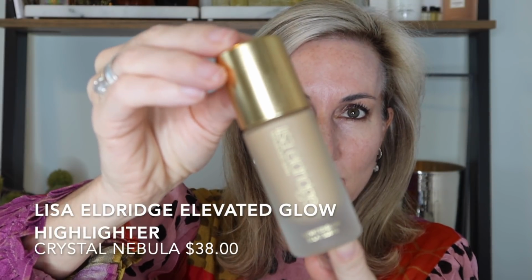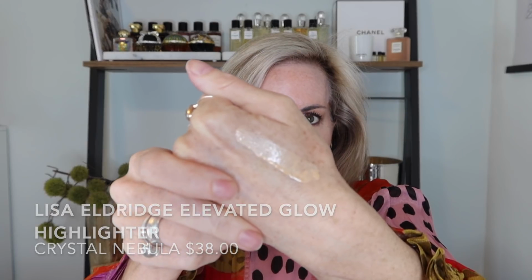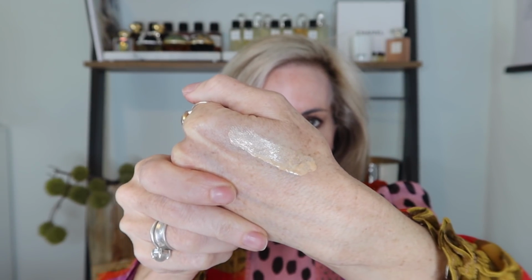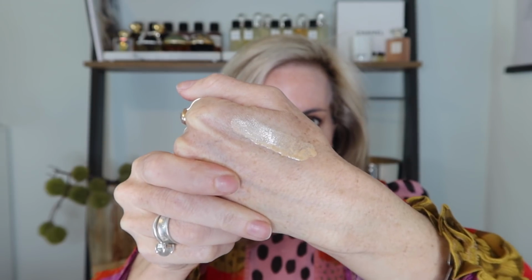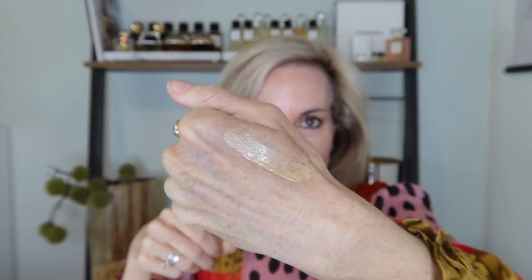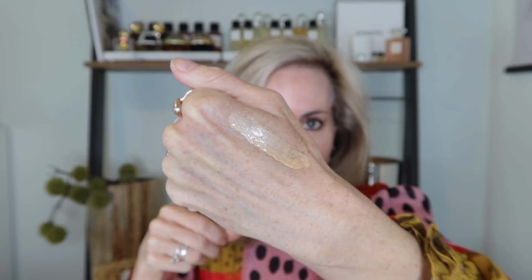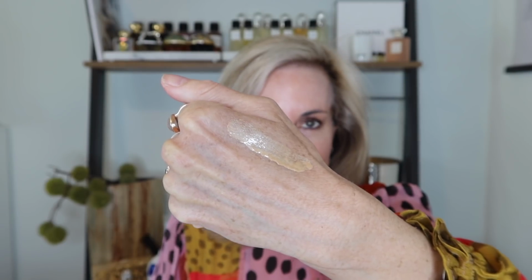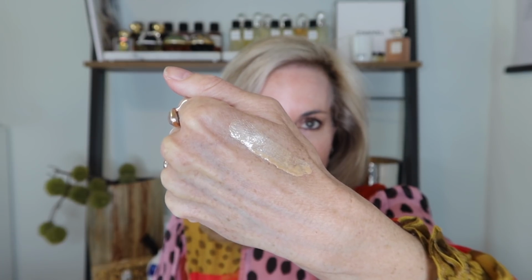up in Crystal Nebula. And the Crystal Nebula color is a light champagne, and it was targeted towards light skin tones. And I went with this one because it just looked so pretty on Lisa when she was demonstrating these highlighters. This just seemed like it would be gorgeous sort of underneath foundation as well as on top. So we're going to play with this today, and I don't have any foundation on, so we're actually going to do a little under and a little on top.